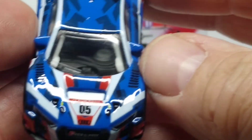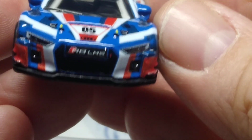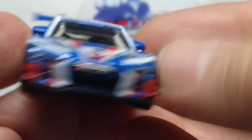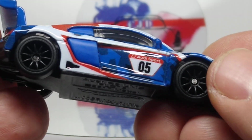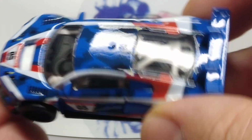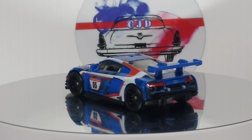Side mirrors on this one. We got side mirrors on the Porsche as well. That's a cool looking front end. It really looks good. Another set of 10 spokes, same as the Aston Martin casting. Very cool. This thing is really sweet looking. With a matte black base and slicks.